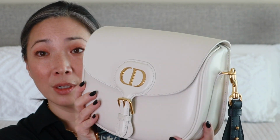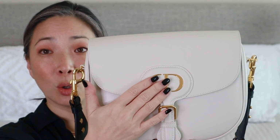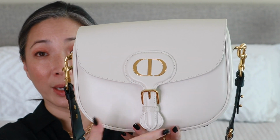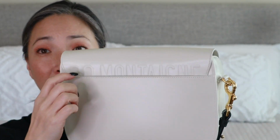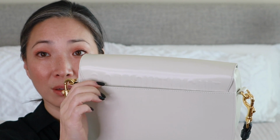But before we get into that, I do want to share some details about this bag. So this is the large size, and we have this beautiful CD gold logo on the front, which I really love. This is a great saddlebag kind of design. And then on the back, there's this embossing of 30 Montaigne. Is that how you pronounce it? That is, I believe, the address of the very first Dior boutique in France.